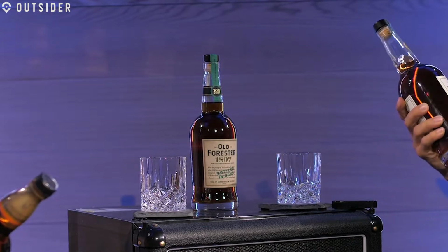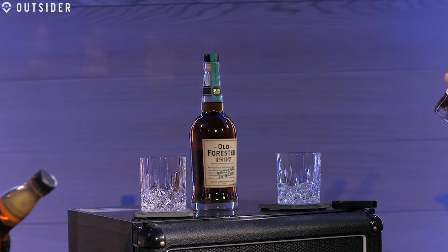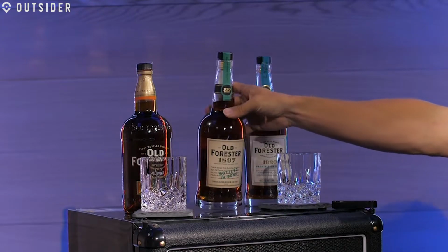And the cool thing about this is probably about 5 years ago, Old Forester started this signature collection of basically the most famous dates in their history. Okay. So 1920, obviously the Prohibition, which is fascinating because they were one of the only whiskey brands that was able to continue to sell whiskey during the Prohibition. Why? For medicinal use. Smart. Right? Very smart. 1897 was when they first started doing a bottled and bond.